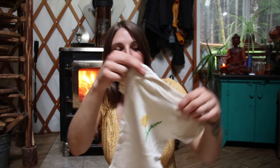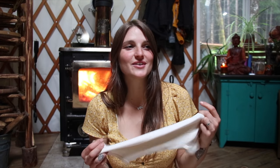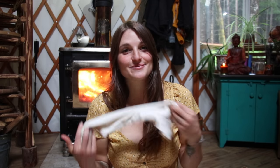Actually, I think I bought this the day I found out I was pregnant with my sister in Seattle. It has a dandelion on it, which is really cute. It was kind of like a sign or something. I saw it, it was really cute, and then I took a pregnancy test and I was pregnant.